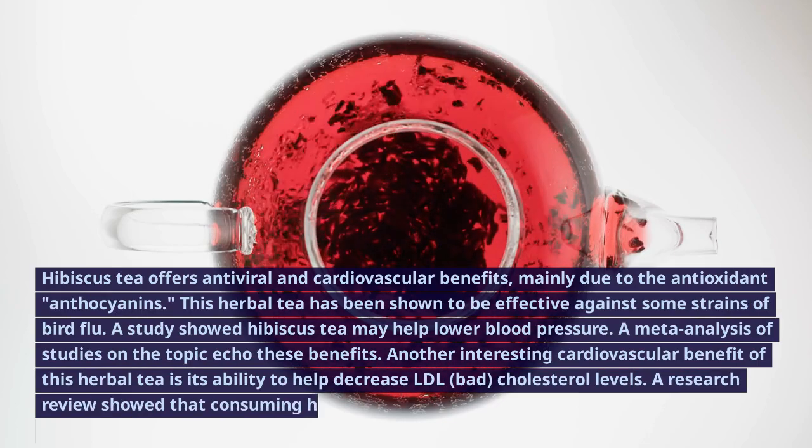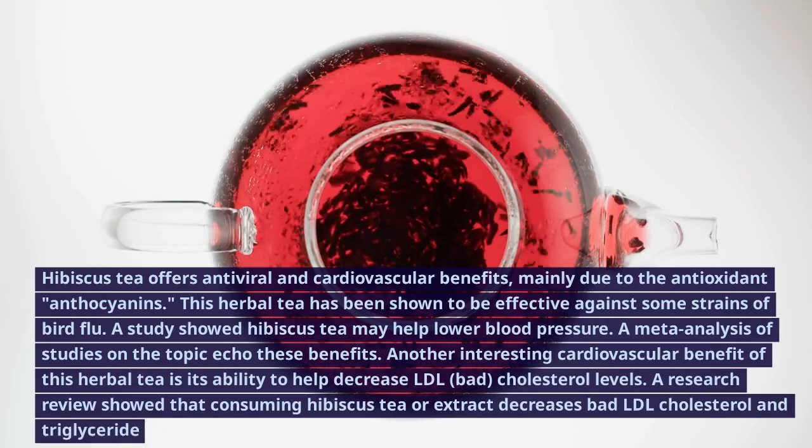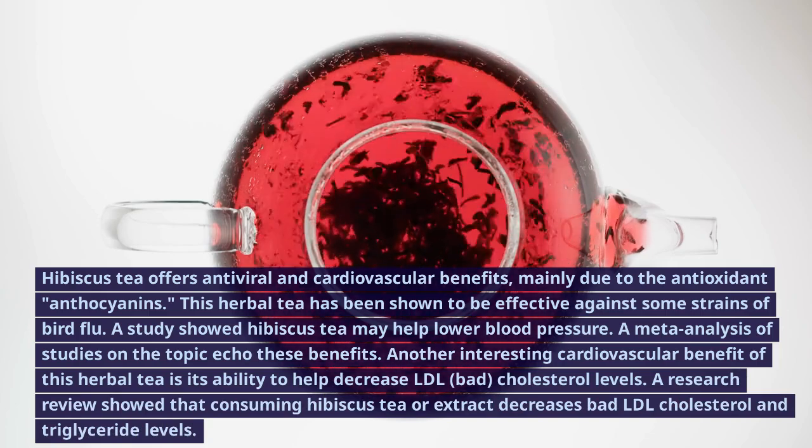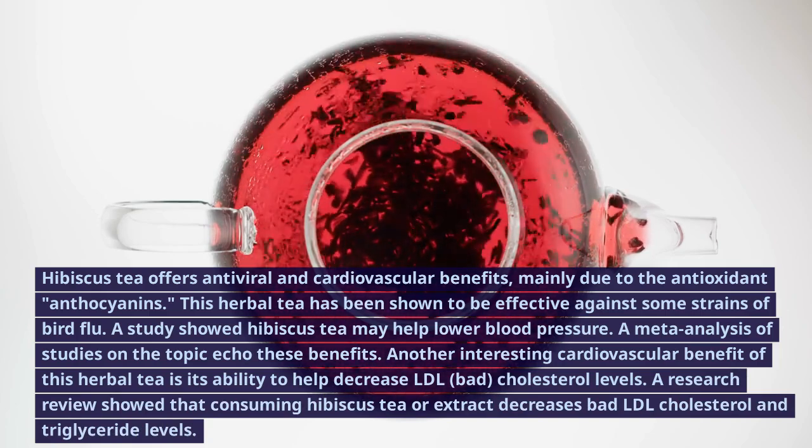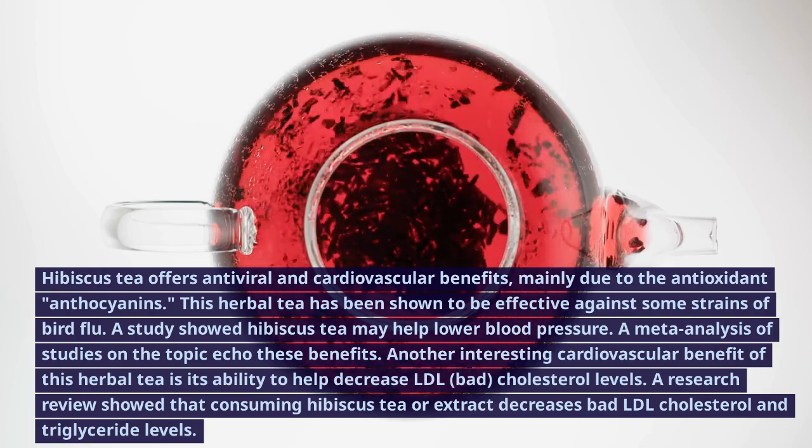Hibiscus tea offers antiviral and cardiovascular benefits, mainly due to the antioxidant anthocyanins. This herbal tea has been shown to be effective against some strains of bird flu. A study showed hibiscus tea may help lower blood pressure. A meta-analysis of studies on the topic echo these benefits.